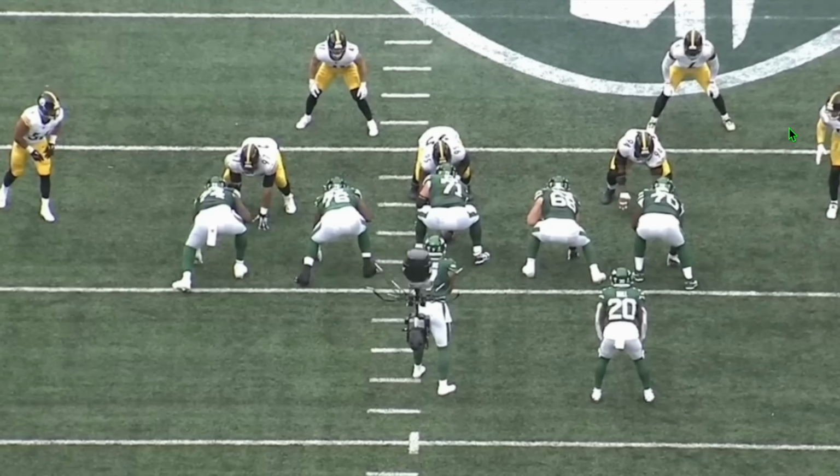And when you run a 3-4 defense, a lot of times you like to slant, and that's what the Steelers do here. They slant all the defensive linemen a gap to the right side of your screen, the left side of the defense. So what happens here with the New York Jets, however, is they call an inside zone run concept working this direction to the offensive left.